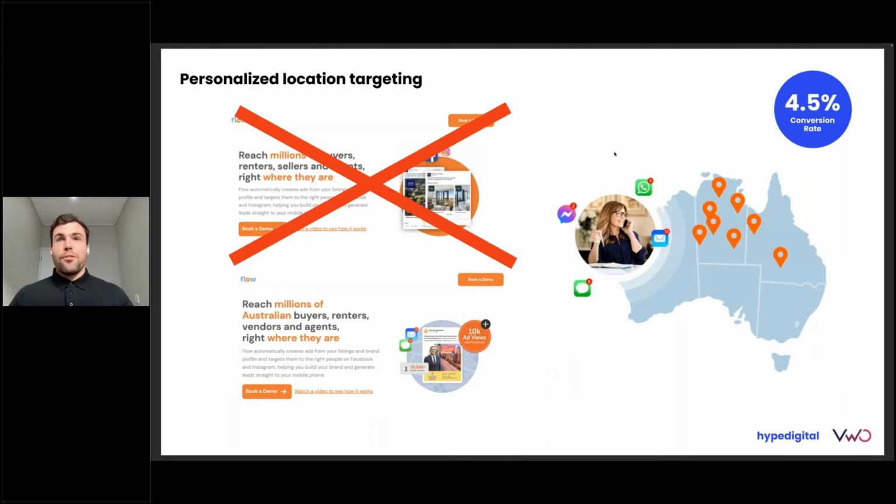Something else that's really interesting, and it's amazing how we've seen visitors really connect with location-based targeting, is that instead of using a generic headline, generic copy, you target the user specifically where they're based, even as granularly as the city they're from, in the headline itself. Instead of saying reach millions of buyers, renters, sellers, in the case of a property company, you can now say reach millions of Australian buyers, renters, or sellers, or vendors.